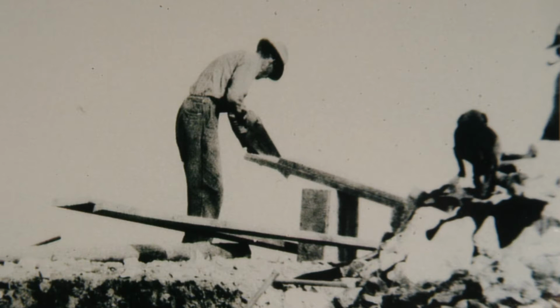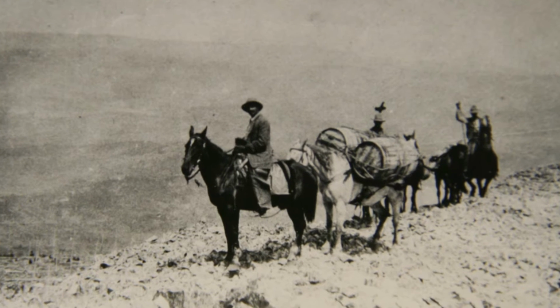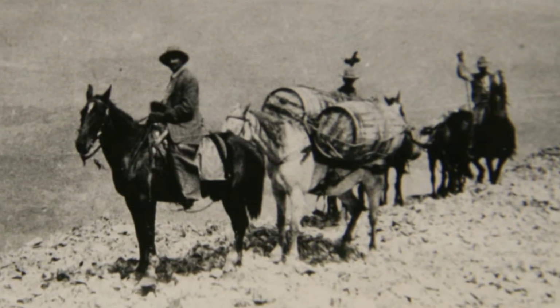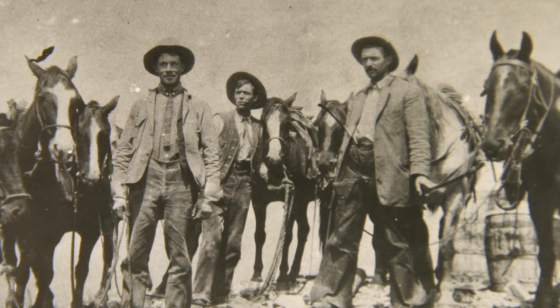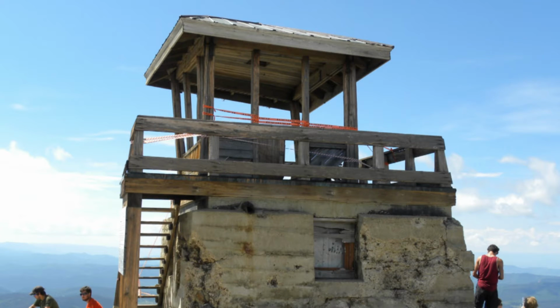Building on top of this remote site proved challenging. They built it with a pack string. These guys lugged up concrete and used local rock and horses to bring all the materials up there. The rustic building got a makeover in the 1930s, adding a roof over the upper platform.